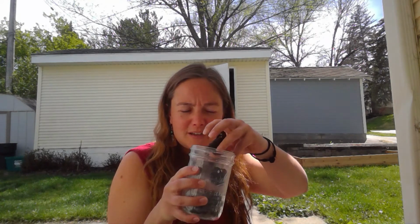Okay, so in your reading, it says that a liquid can be poured into a container and it'll take the shape of that container. So I have a jar and I have a bunch of rocks. If I put the rocks inside the jar, what do you think is going to happen? Let's see. Well, I guess they took the shape of the jar, right?